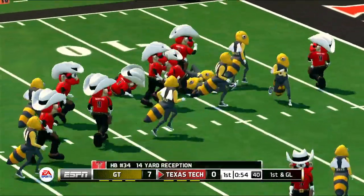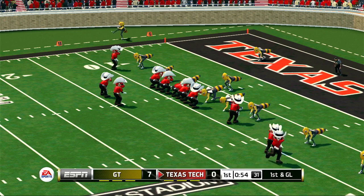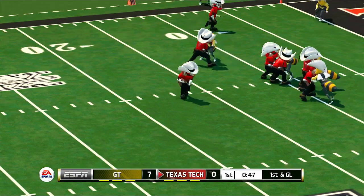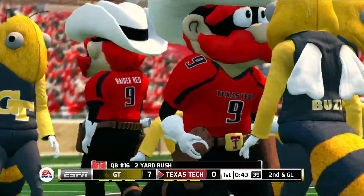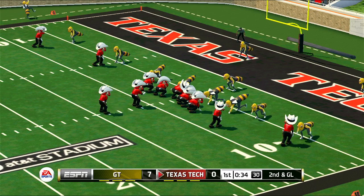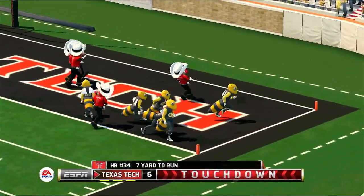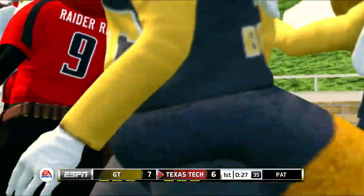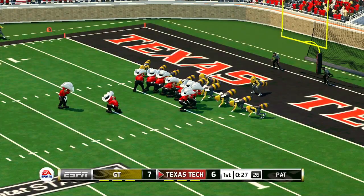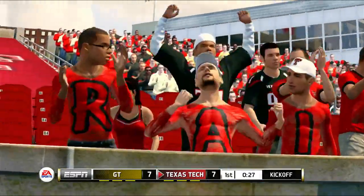Caught with room to work. They'll bring him down around the 9-yard line. He's going to try and scramble. And he's tackled at the 7. Touchdown, Red Raiders. They'll line up for the extra point in an attempt to tie the game. He splits the uprights with the extra point. A nice 10-play, 76-yard drive, and they add 7 points to the scoreboard.